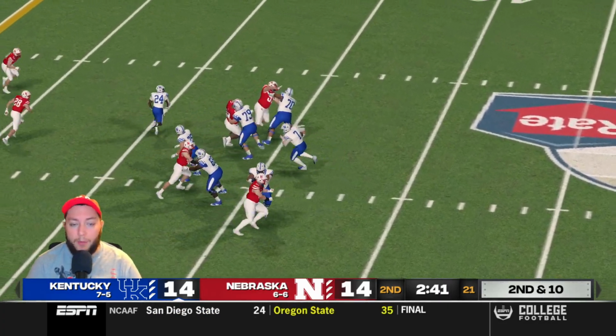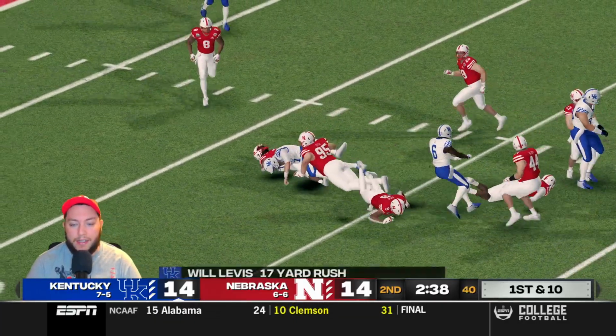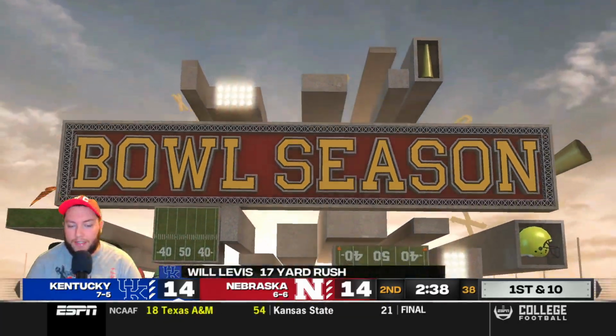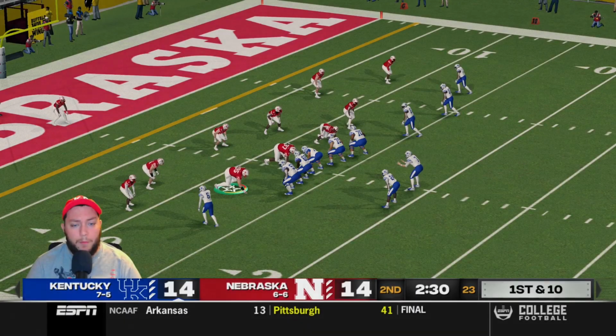Their quarterback's only completed 1 pass so far, but he has absolutely torched us with his legs, and he does it once again. It's another 17 yards. He is already nearing 100 rushing yards. Now 1st and 10 from about the 14-yard line.